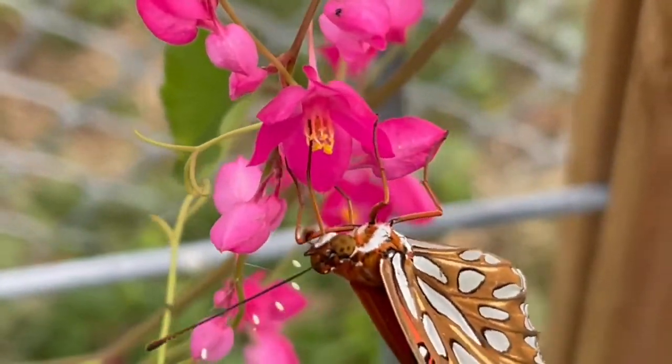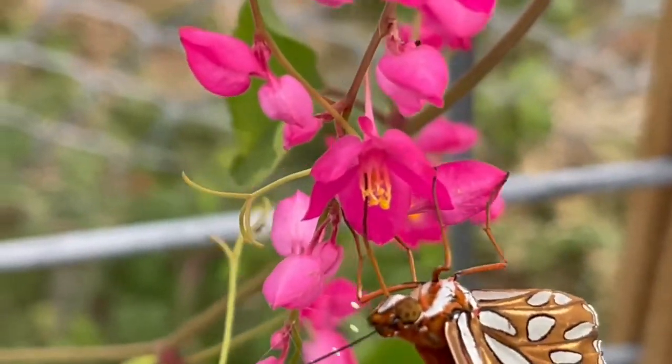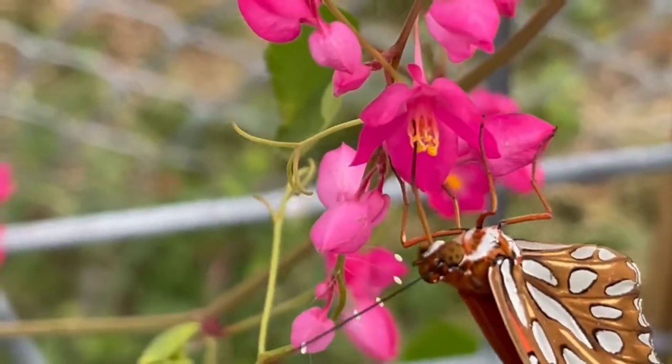I want you to remember that the butterfly sinks its proboscis into the flower to drink nectar. You will be quizzed on that regularly.